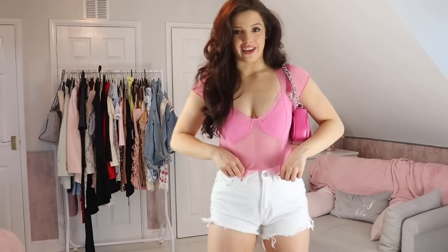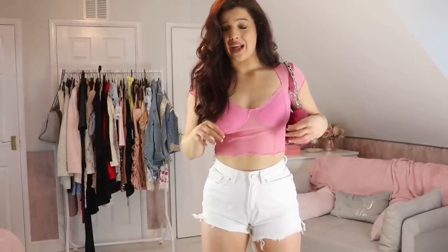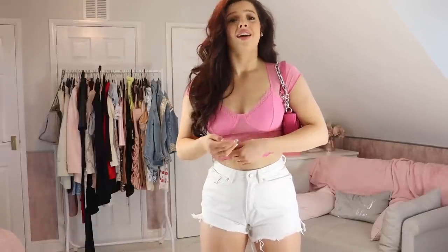This outfit is like a Barbie in a dream house. I think it's beautiful. I absolutely love it. The shorts fit amazing, top feels amazing, and also this bag goes perfect. Only thing I have to say is you will have to tape your boobies because it's slipping down under the cups, and that is a risk of showing your nibs.